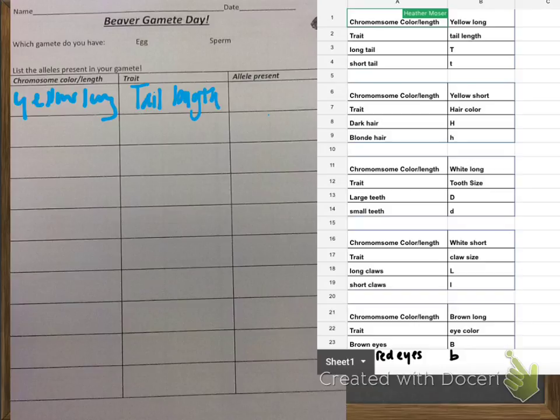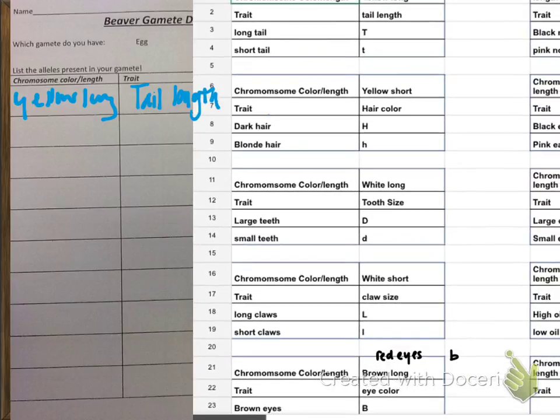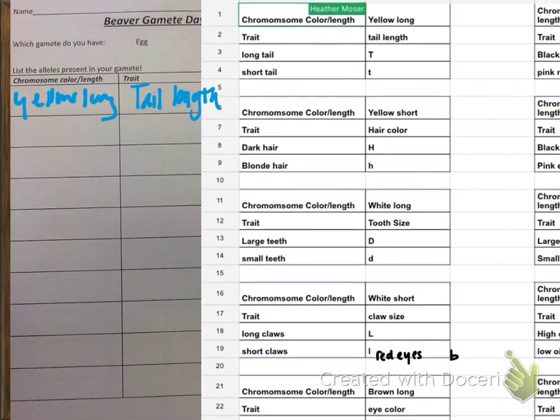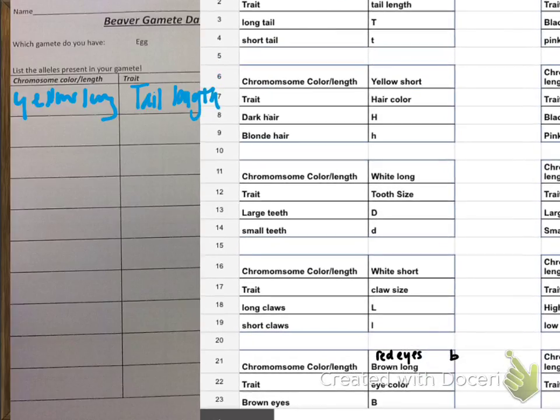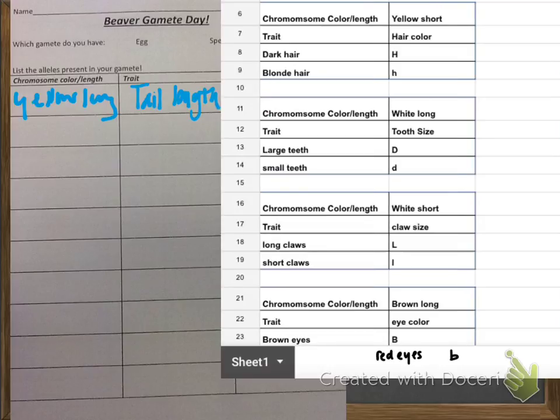Do you have an extra gamete? They said they can't read it. Okay. Let me make it a little bit bigger. Can you read it now? Okay. And you should be through the first one. So the yellow short is hair color, big H, little h.